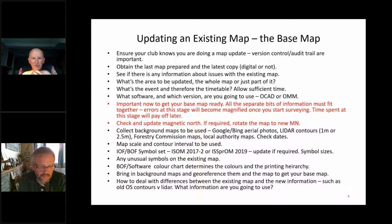So updating an existing map, I think your club should know you're doing a map update. You should get the last map that was prepared, obviously, because that's your reference point. And how old is that map? It may only be a year old, so it may only be about updating one or two things. It may be 10 years old, so it will be a complete resurvey. Are you going to update the whole map or just part of it? And what's the event and what's the timetable?